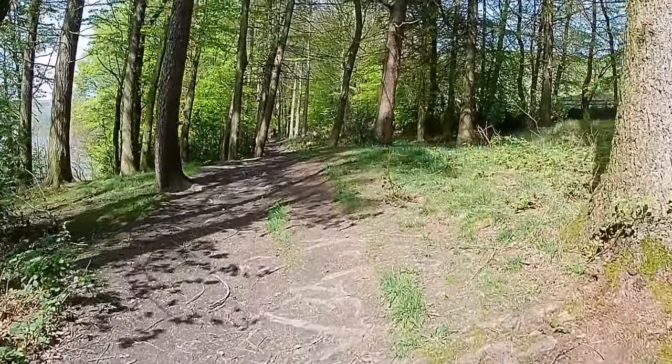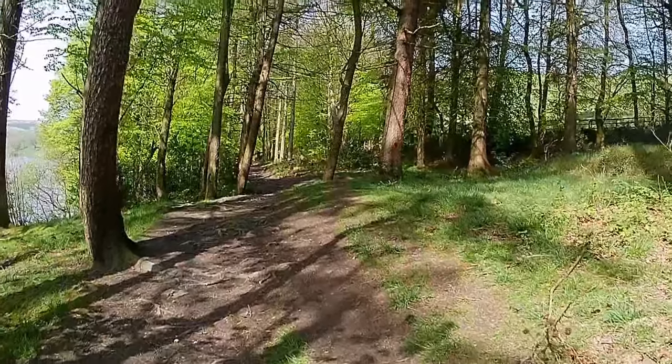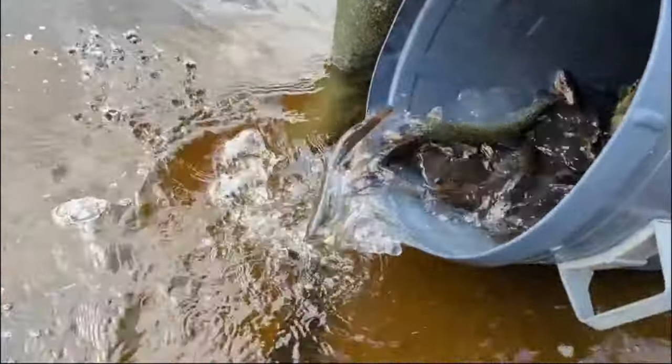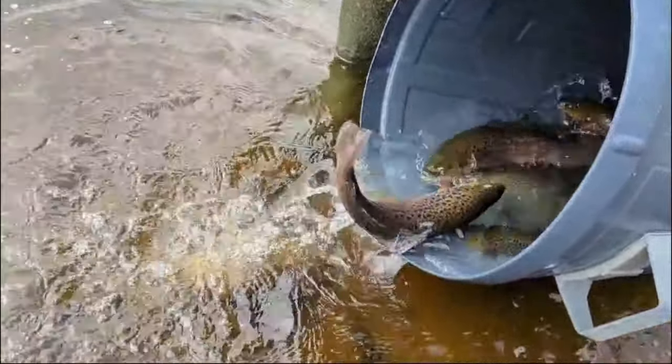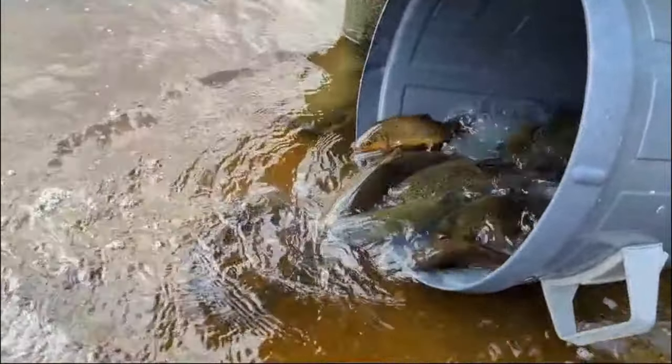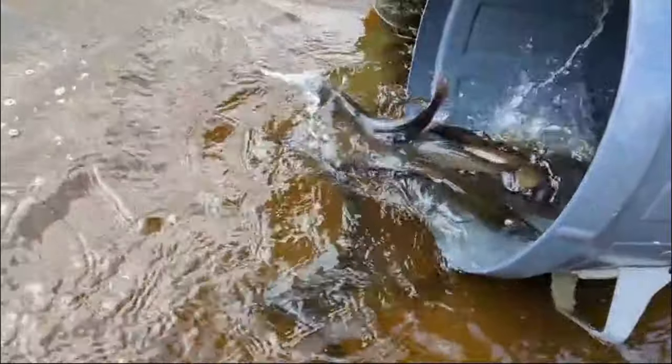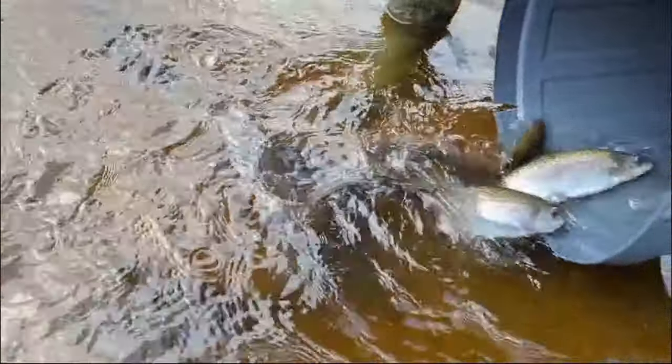I'm making my way to the top of the water because the boathouse area is out of bounds. Mainly because that's the only access point we have when we come to restocking the water. And to enable the fish to move out over a period of time, we try not to get in there because it'd be like shooting fish in a barrel. So here they are, nice fish, a mixture of blues, browns, couple of rainbows, just short of about 500.